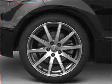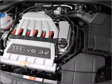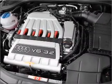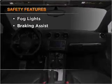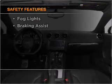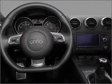Air conditioning, power door locks, power windows, power steering, cruise control, power mirrors, an alarm system, an AM/FM stereo with a CD player. And for your peace of mind, the following safety equipment is included: front ventilated disc brakes, passenger airbag, side airbag, stability control.